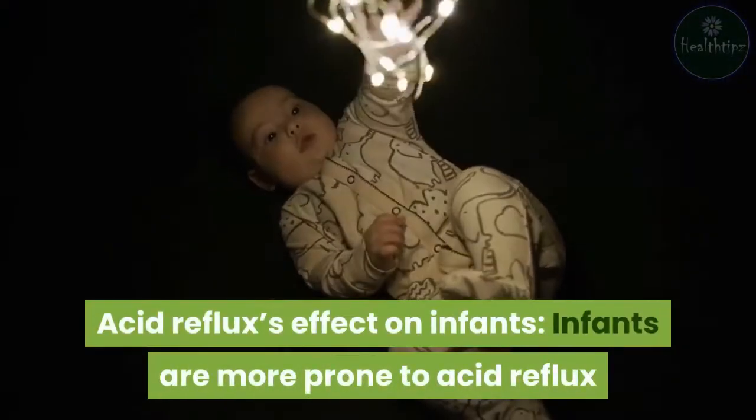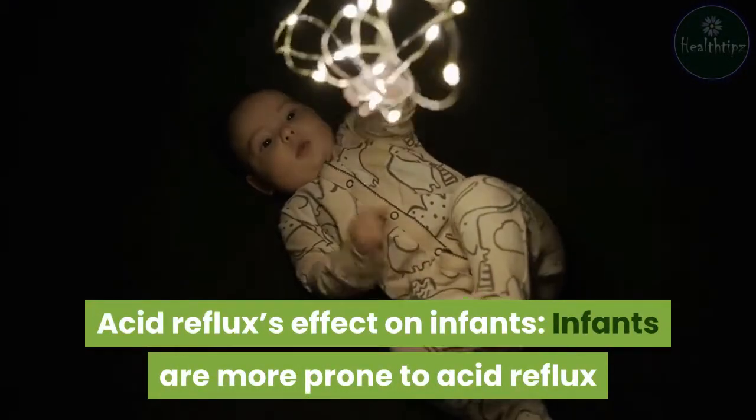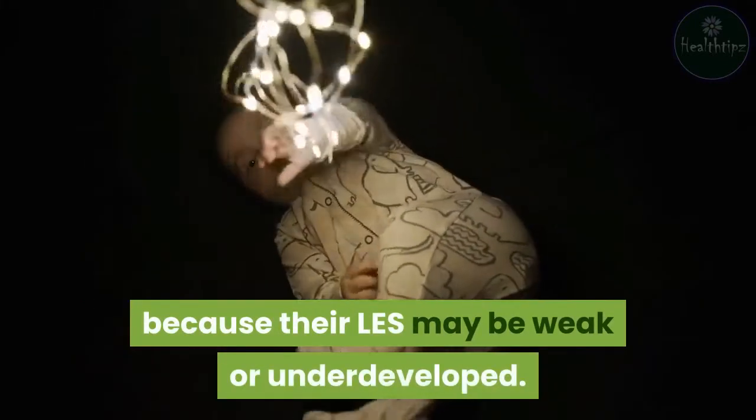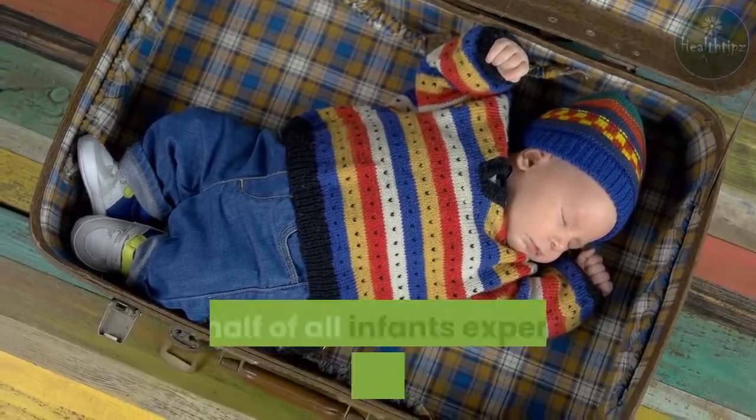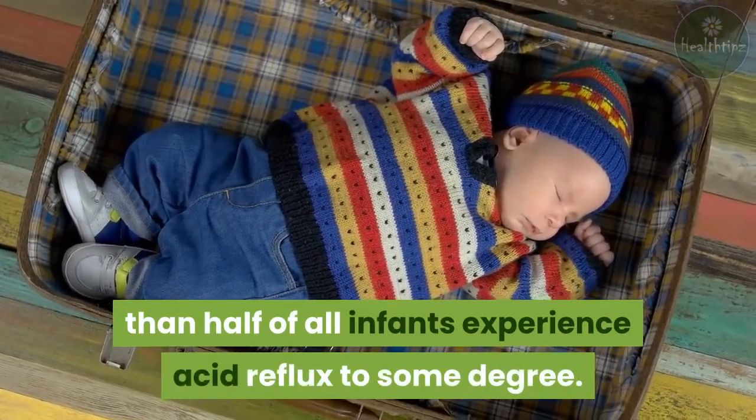Acid reflux's effect on infants. Infants are more prone to acid reflux because their LES may be weak or underdeveloped. In fact, it's estimated that more than half of all infants experience acid reflux to some degree.